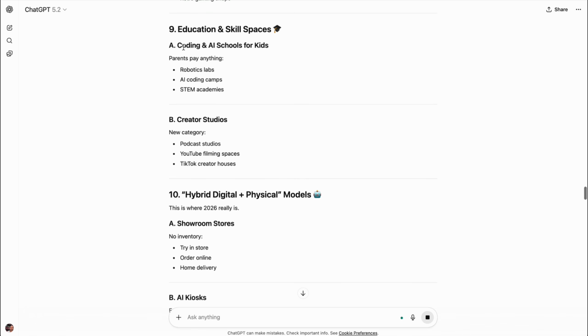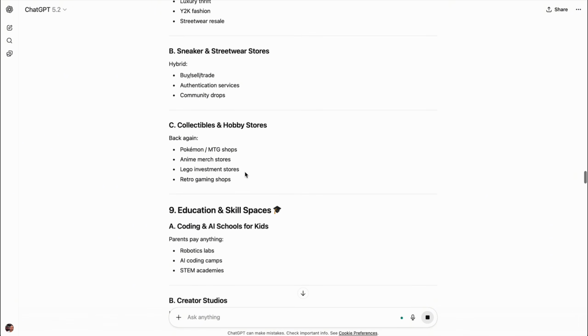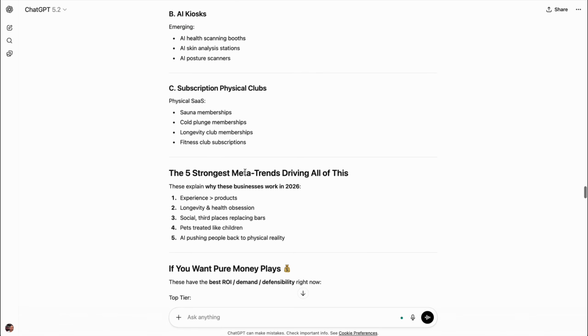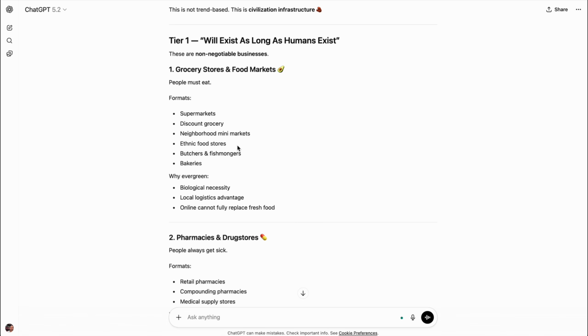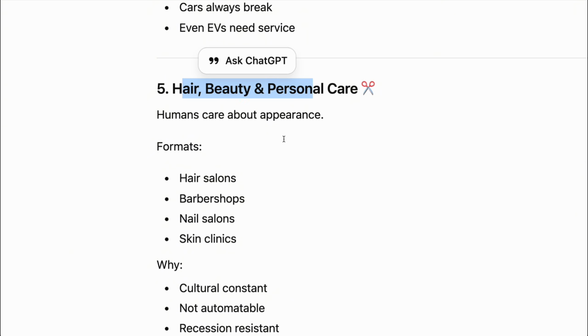Well, the first variant is something that is getting steam right now, meaning a blue ocean market that you can tap into. But the second prompt, these are actually gold mines because they are going to be here forever and they're not going anywhere. Next step, pick a subcategory: hair, beauty, and personal care.